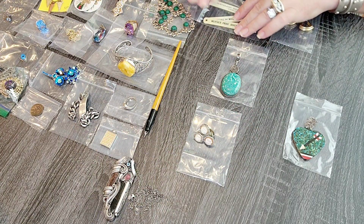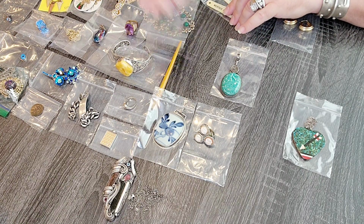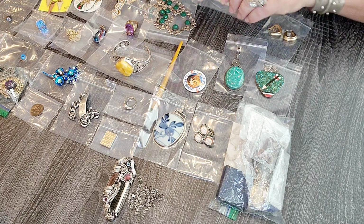This ruler I got there, I'm going to try and squeeze these things forward because the back of the table is awfully congested. So thank you for letting me regroup my mess over here.